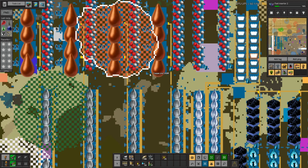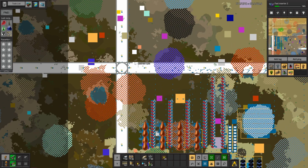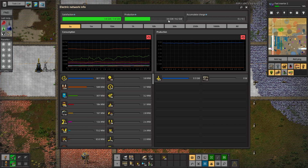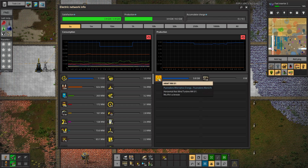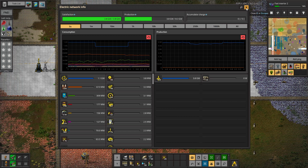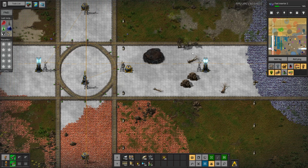And right now we are not using too much electricity. We are using 3.5. And I'm going to run out of power, I'm afraid, for my windmills. I have more windmills, by the way. I can place more windmills, and I have to do that also before I start up everything.